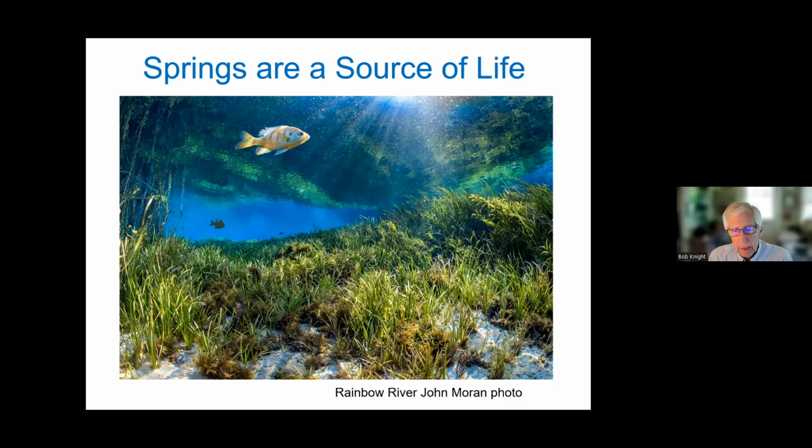Up in Minnesota and Canada, you have lakes that are crystal clear, but they have very little plant life and animal life in them. In Florida, we have these springs that have enough nutrients and higher sunlight that they're just dynamos for biological productivity. And so a healthy spring looks like this. This is what a healthy spring looks like. Unfortunately, I'll show you some pictures of unhealthy springs. This is in Rainbow River. And the Rainbow River is not completely healthy. It has a nutrient problem for sure, but it is a healthy spring in terms of the biotic environment that's in it.